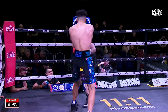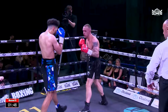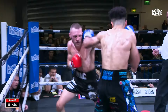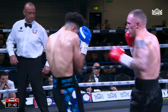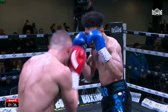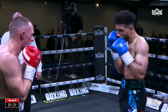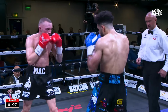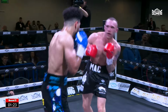Picking his shots nicely is Gardner, but MacMillan still very much enjoying himself in there. Boxing on the back foot a lot more now, popping that jab out, but a couple of decent jabs got through there from Gardner, as he ever so slightly puts his foot on the gas, bit by bit as the rounds go by. Sorry about the language out there, folks.